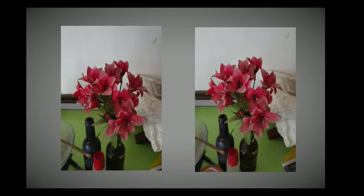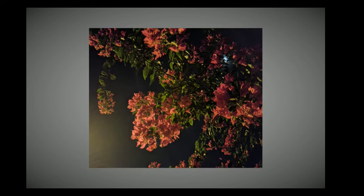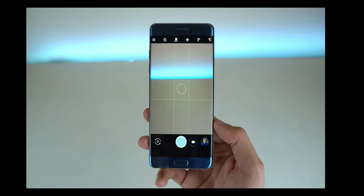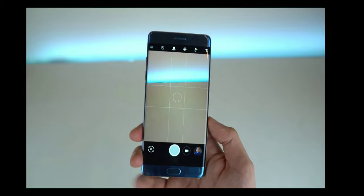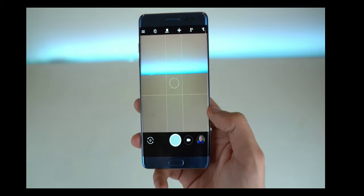Now you might be thinking that because it has only a single camera lens, there is no way to take portrait images. And I'm here to tell you that you are wrong. You can actually take portrait images from the front and back camera. And not only that, you can also take great overall pictures in low light thanks to the Google camera application. Now there is no official Google camera application for the Galaxy Note FE, but because it has the same chipset as the S7 family, you can go ahead and install the S7 Google camera version 8.2 on the Note FE, and it works flawlessly.